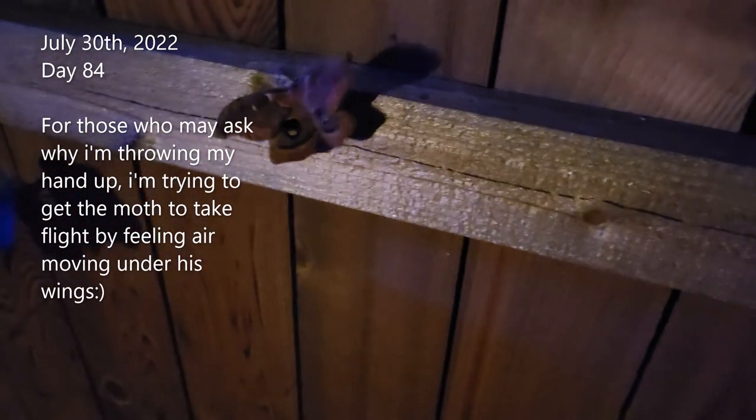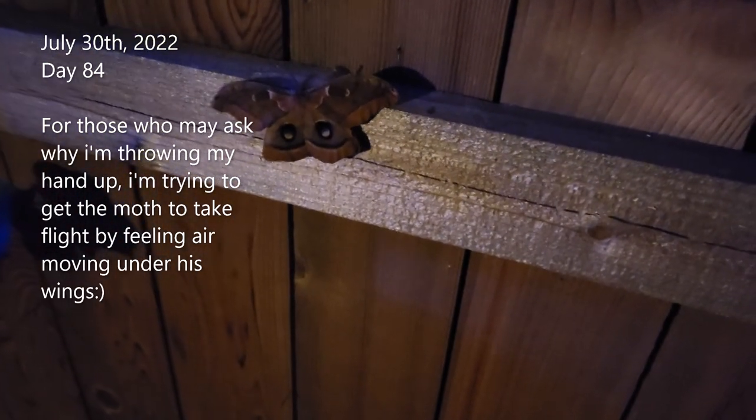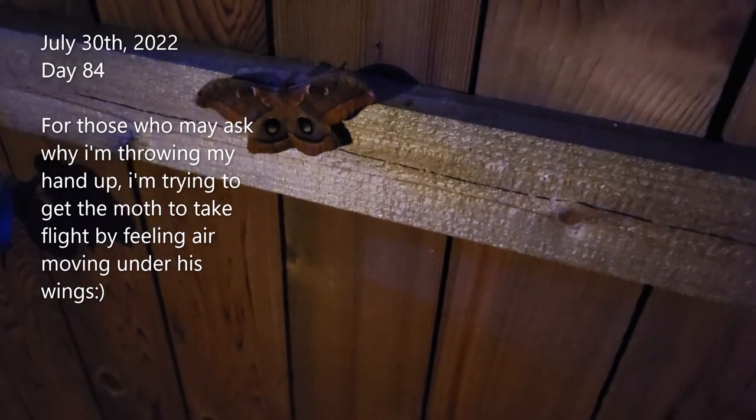Do not trust a tree, because I think he might have touched a spider web. I'm just gonna whoop. Stick him over here. He can just chill until he's ready to fly.